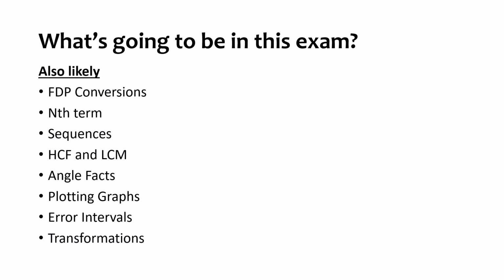And transformations. Transformations typically comes up in 2 of the 3 papers. So again, very good chance that you get translation, rotation, reflection, or enlargement in this exam tomorrow. And then other topics that are also possible to come up, but again, less likely than the ones I've already mentioned. Probability. I mean, you will get probability, but there's quite a lot of different things that could be.